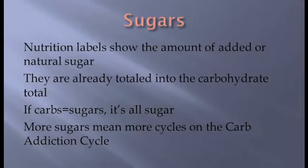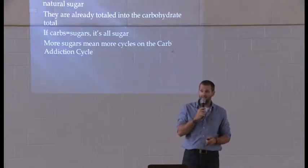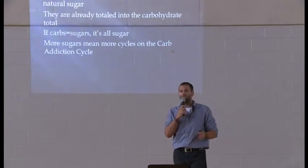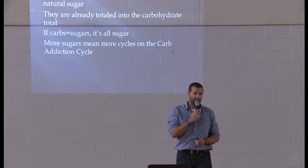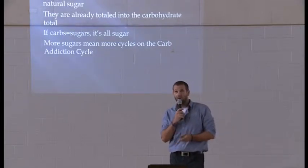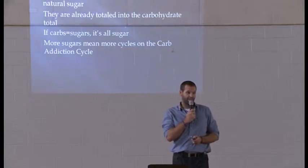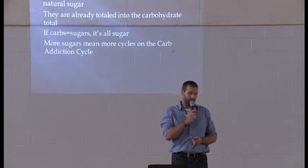All right, go back to sugars. I don't know why I made this out of order, but whatever. Nutrition labels will show how much sugar there is. They don't necessarily say how much of that sugar is added and how much isn't added, but it'll show you in total how much sugar is in that item. If you look at your carbs total and you look at the sugars total, and it's the same number, don't eat it. It's pure sugar.